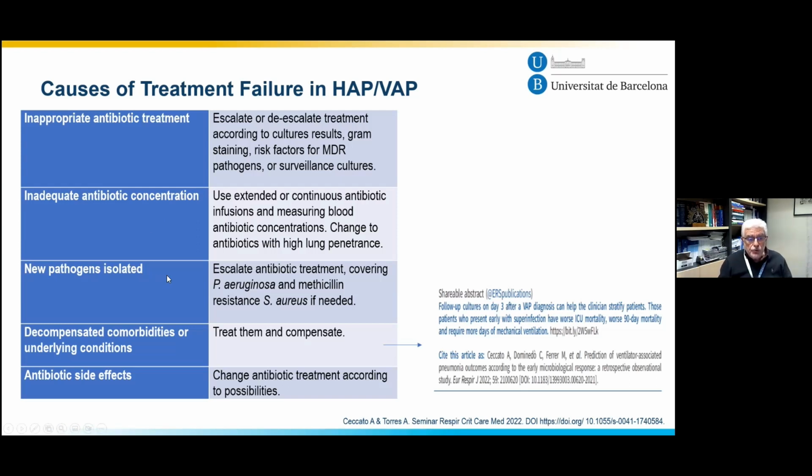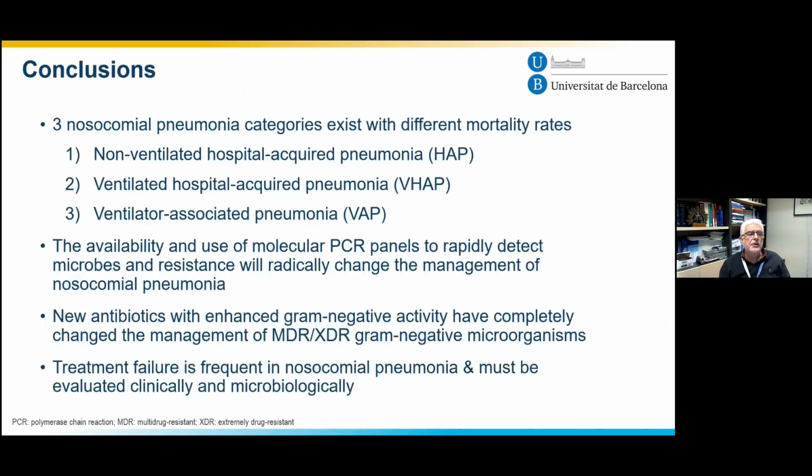Importantly, you have to take a sample at day 3 or 4 and see what happened, because sometimes new pathogens are isolated or the concentration of microorganisms is still very high. Please look at this article. We call this prediction of ventilator-associated pneumonia outcomes according to the early microbiological response, a retrospective study. We have to think about comorbidities as a cause of treatment failure, and finally, antibiotic side effects that promote the change of antibiotics.